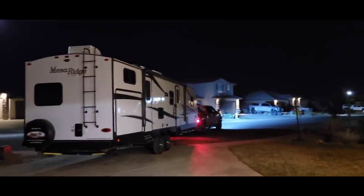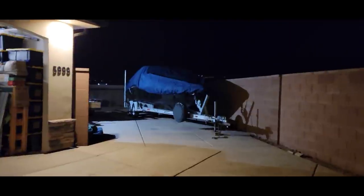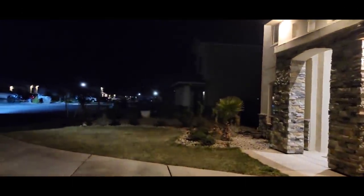So we're prepping for yard work here. Mike was pulling my trailer, and I can get the Tundra and pull the boat out of the RV pad here. That way we can start doing cement in the back here. And we're gonna move the boat to the other side of the house.